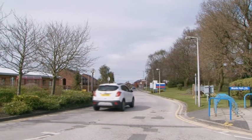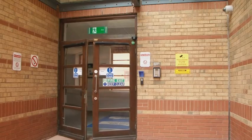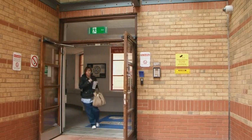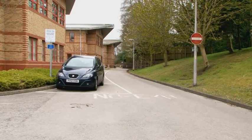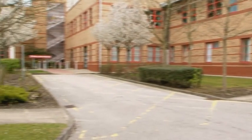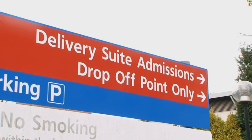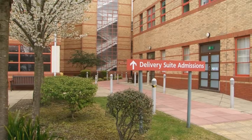Ormskirk Hospital is situated on Wigan Road and has ample car parking, including family-friendly and disabled parking areas. We can cater for visitors in wheelchairs and we have great accessibility at this site. The maternity unit has its own entrance which is reached by driving past the main entrance and following the road round. Cars can be left here for a few minutes only while dropping off or collecting.